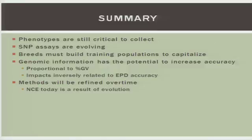phenotypes, and I'm preaching to the choir here, are still critical to collect. And SNP assays are evolving. I think right now the 50K has been the scaffold, if you will, for what we're doing. But the scientific community and industry need to work together to make sure that we're able to capitalize on legacy things that have been done whilst moving forward.